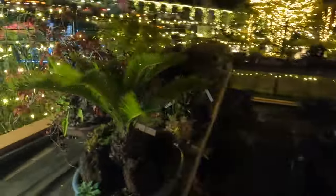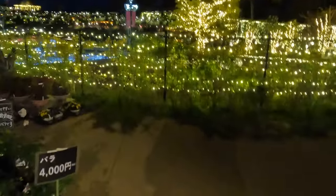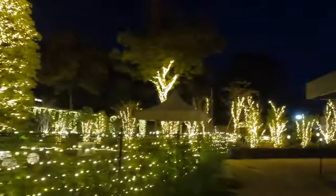And here is the shop that I didn't yet show you. The last shop. I guess we're gonna do that in the last video. At the entrance, you can buy roses and other plants. Inside it's really pretty.